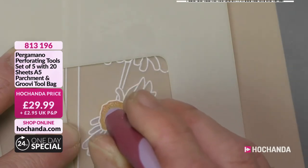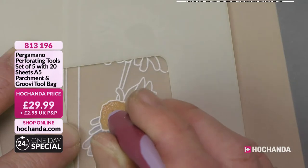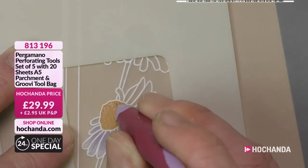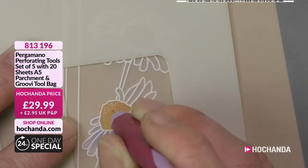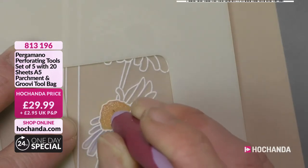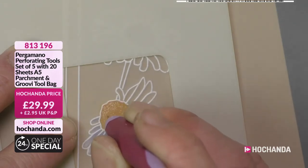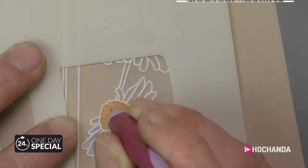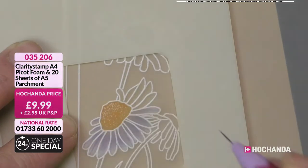See, if I go back up here and concentrate in this area, you'll see, hopefully, that it gets whiter and whiter the more I stipple. And it just gives a really nice random finish. And again, I think it's quite therapeutic, just stippling away at the parchment. So it's just another way of adding a little bit of detail.